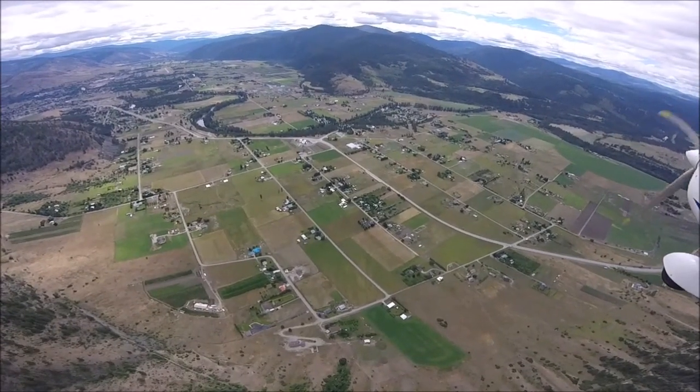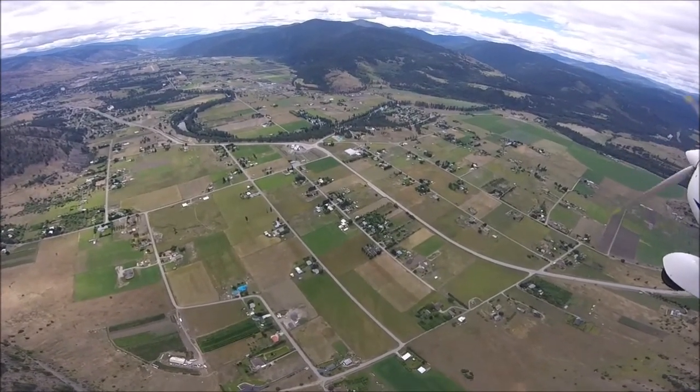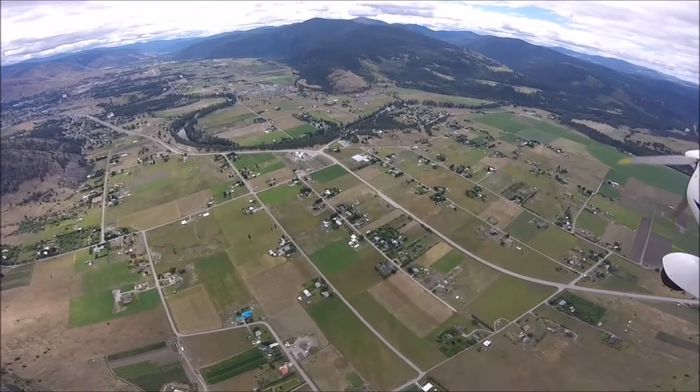If you've ever wondered what it'd be like landing a small aircraft in Grand Forks, I'll take you for a little ride and I'll show you how it's done. So first of all, we start off, we're approaching the airport from the west, at about 6,000 feet.